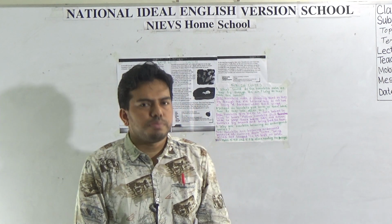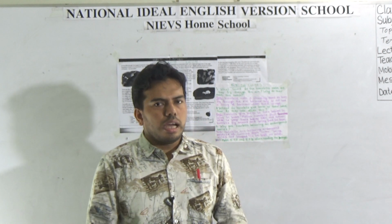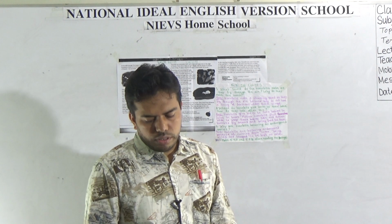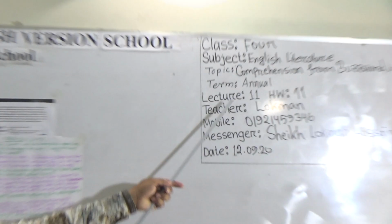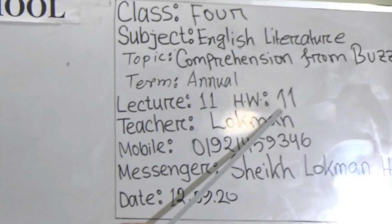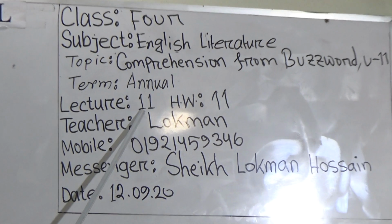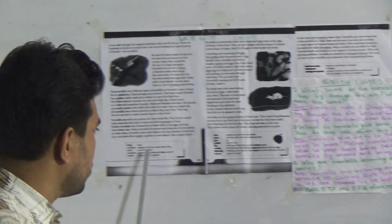Before going to the passage, we need to read out the vocabulary first so that we can understand the meaning of the sentences and passage. This is my lecture number 11 and SW also 11. You should mention this SW and lecture number at the top of your SW copy. Okay, now let's read out the vocabulary first.